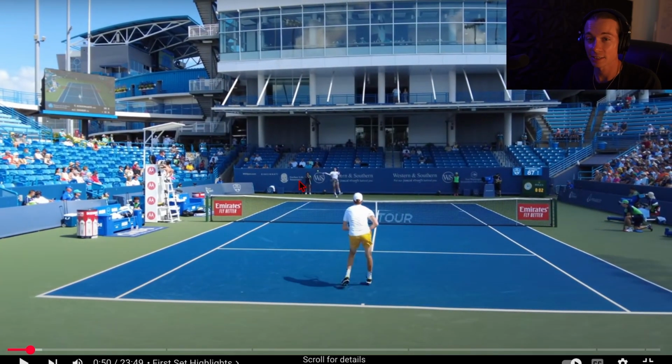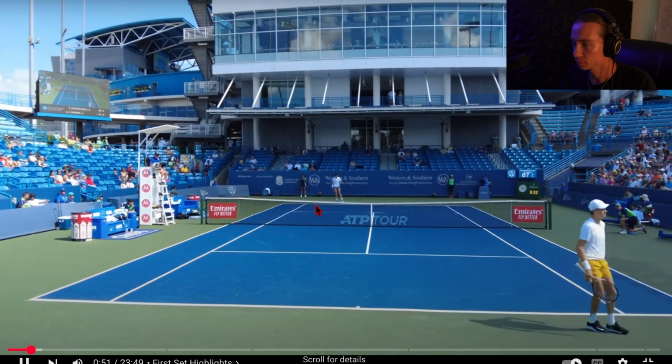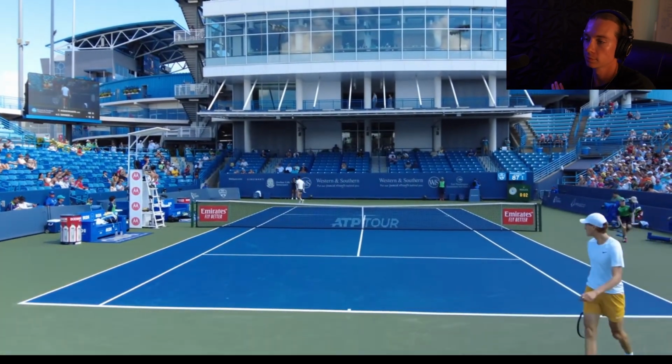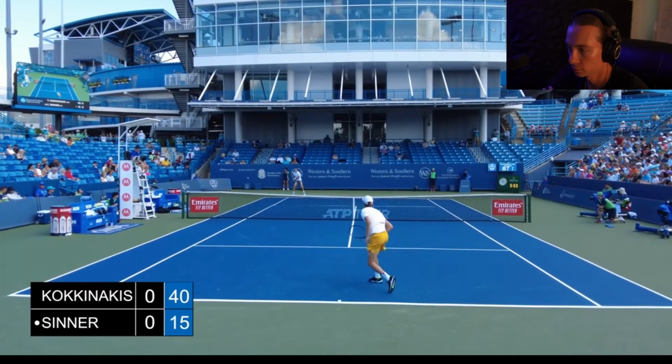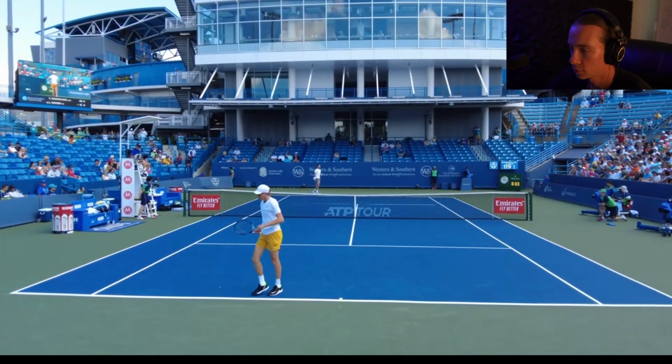So that's a classic example of going down the line too early, and then your opponent's goal is to hit a winner cross court on you. Obviously it clipped the net as well, but the rule in this kind of situation was that he went down the line too early. Kokinakkis could get there with plenty of time and ripped a winner cross. It's huge.